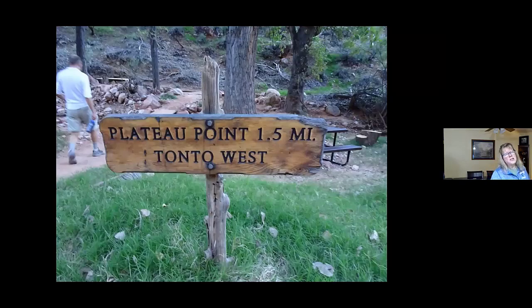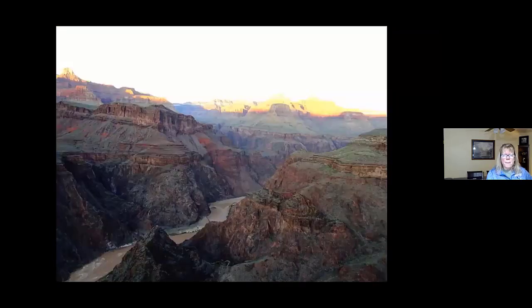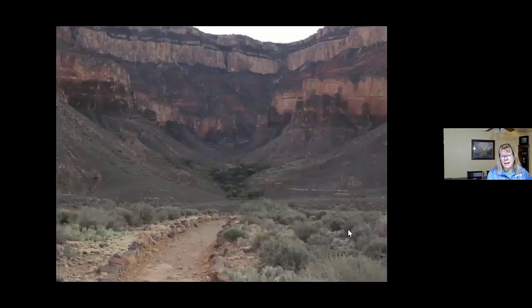And we did do a side hike out to Plateau Point. It's 1.5 miles each way, and it's a really nice place to go if you're staying at Indian Garden, or even a day trip down in the canyon. You can see that we did this at sunset, so you can see the colors. The Colorado's down there. And we had forgotten our headlight, so on the way back, it was getting kind of dark. So here's where Indian Garden is, where the trees are.